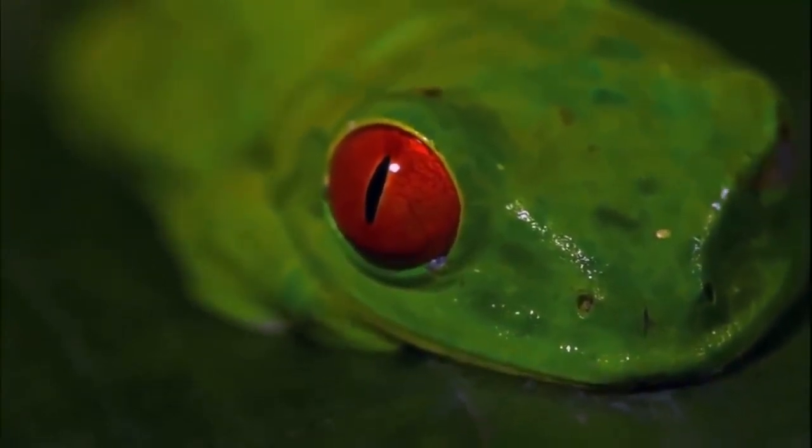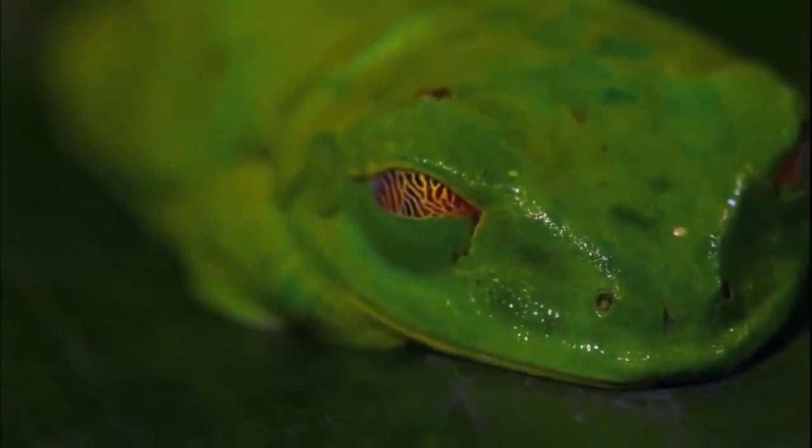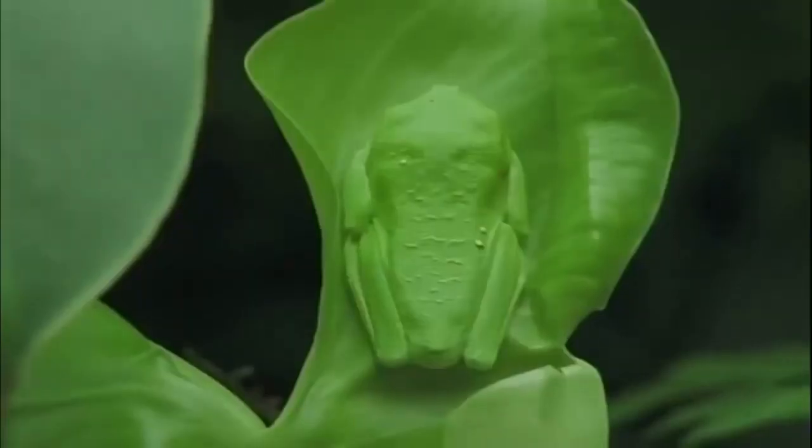And for a final trick, a cloak of invisibility. With closed eyes and folded legs, a tree frog is comfortably concealed in plain sight on a tropical leaf.